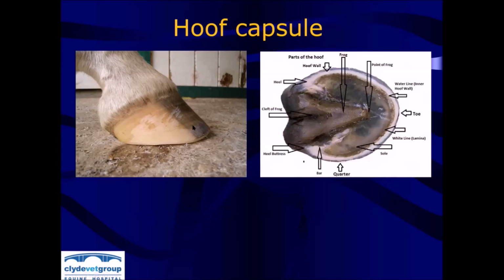On the outside, we've got a relatively regular, straight dorsal hoof capsule. And then on the underside, as you may obviously know, there are different parts of the hoof. There's the solar area, which is the largest area, the frog towards the middle and the back, the bars of the foot here that are an infolding of the wall, very important for the strength of the horse's foot, and the outer hoof wall.